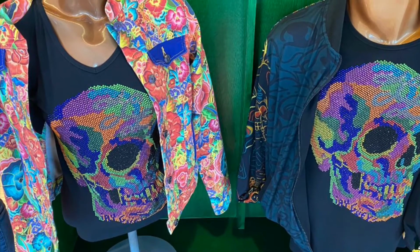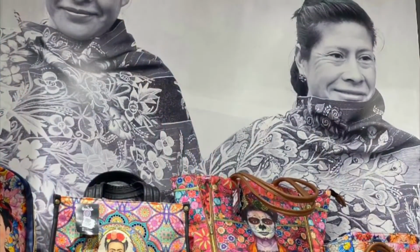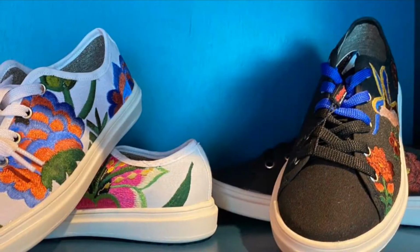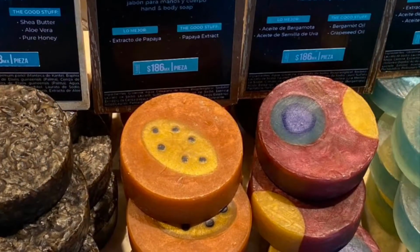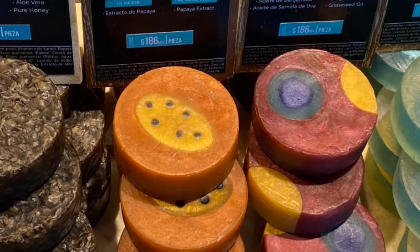Hey everybody, today we're headed home from our Mexican vacation, flying through the Cancun Airport. I absolutely love their shops and am excited to be sharing some of them with you. I think the Cancun Airport is one of the greatest places to pick up some of those last minute items or great items that represent all of Mexico.